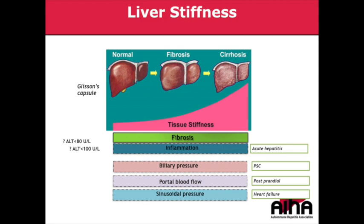But we also realize that inflammation can increase the stiffness, especially in people who may have variant syndrome, where there is autoimmune hepatitis with PSC.